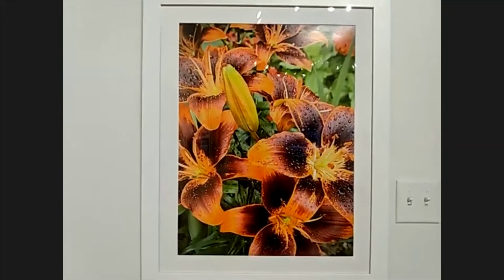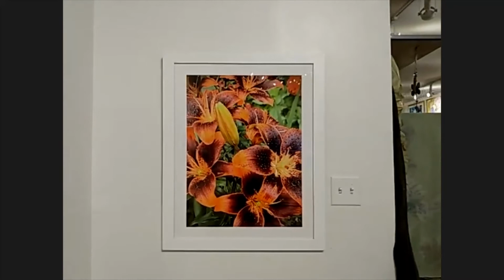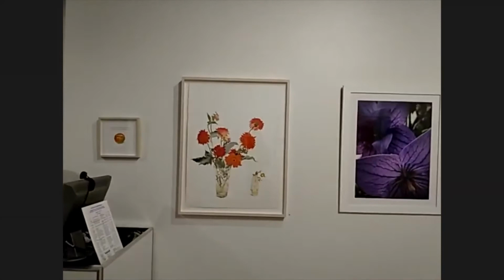Jere's texting that he did. Oh, so you want me to get out of the way? You can see me there. All right, so we're turning over to the other side of the exhibit.